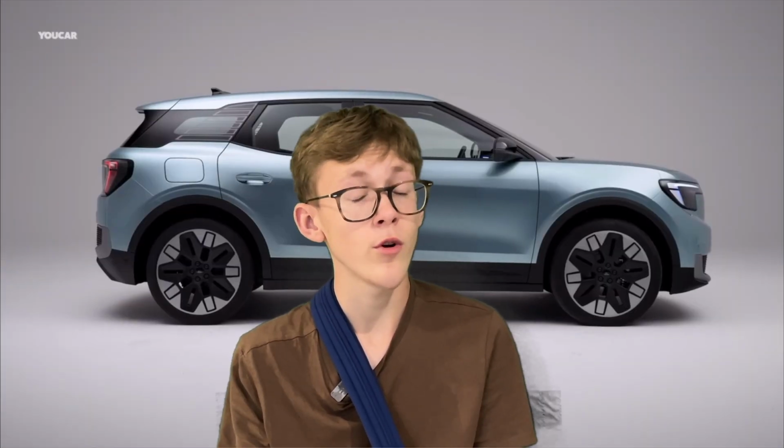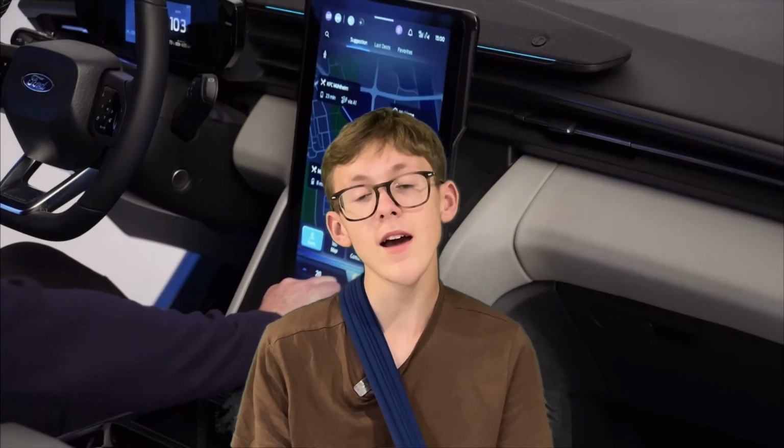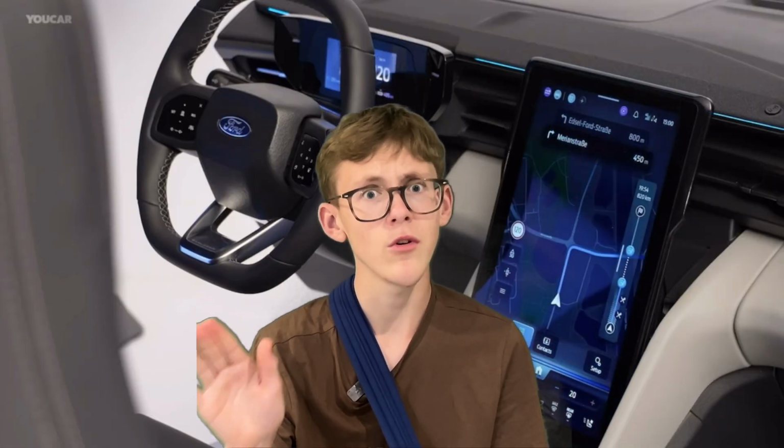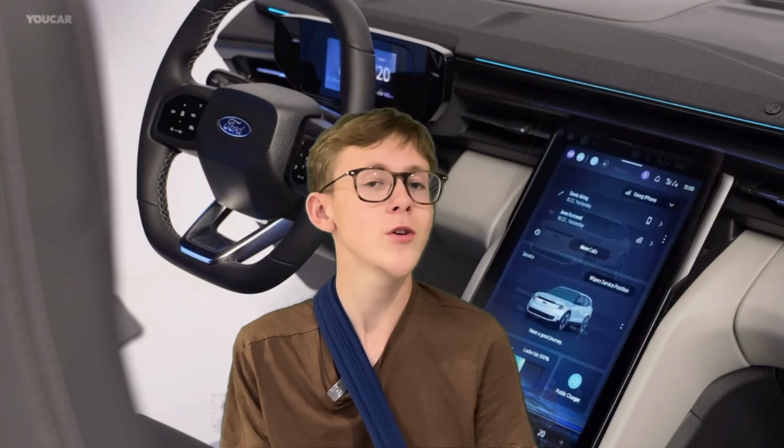You can actually pre-order your Ford Explorer now. The full specs and everything haven't been released just yet. It's also going to have Ford's Sync system inside on a portrait orientation screen, which you can actually tilt on the Explorer, which is really cool. I really like it. It's also likely going to be much easier to use than Volkswagen's current systems.